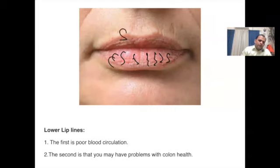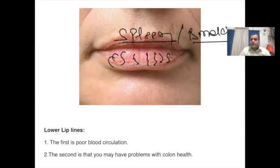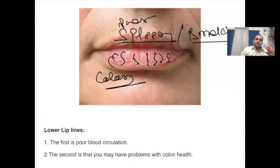We have seen the upper lip wrinkles are connected with the spleen, and they might also be connected with smoking creating dryness, and the poor spleen also creating dryness, and out of dryness there is wrinkle formation. Now if we talk about the lower lip, the lower lip is connected with the colon. So if someone is suffering with wrinkles in the lower lip, it means there is some problem in the colon.